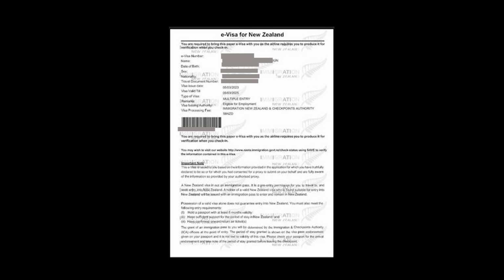Besides that, what's another thing you think is wrong with this visa? The format is wrong. This is not the standard New Zealand format for visas. This is a fake visa. So looking at this visa, you will know that it's fake.